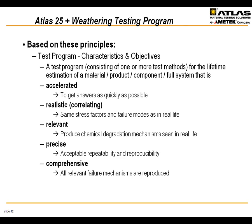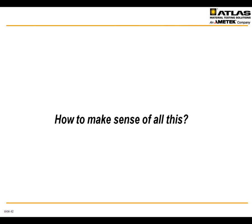And in order to do that, it must have the real weathering stresses applied simultaneously. And we believe that it needs to be precise enough so that it can be repeated from time period to time period. And it must also be comprehensive so that all the relevant failure mechanisms can be reproduced. So these were the points that we attached to the presentation of our Atlas 25 test program.